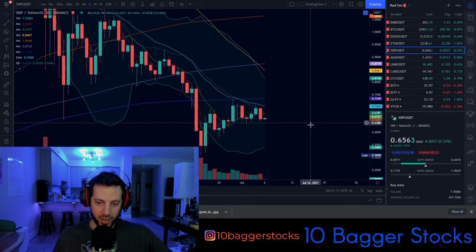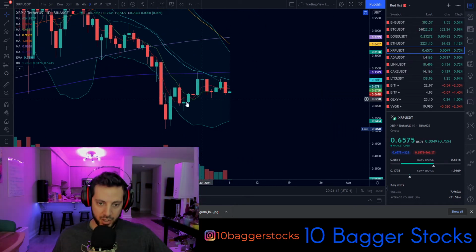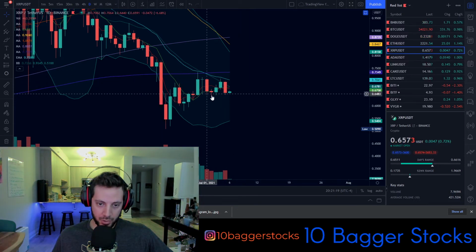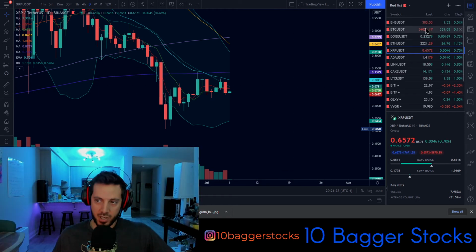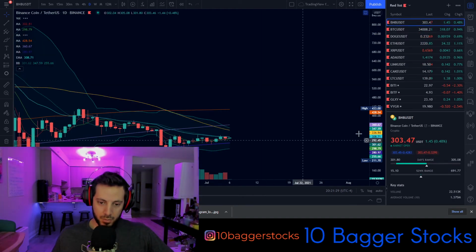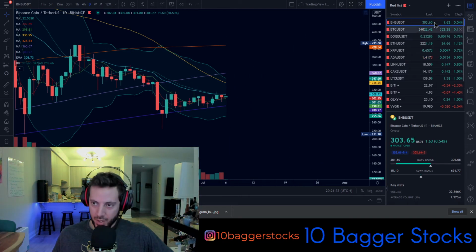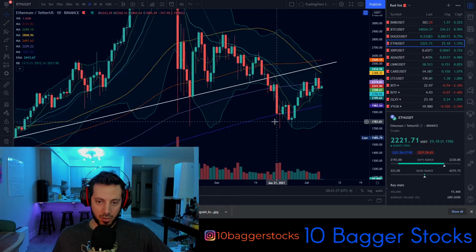The daily's trying to find its direction. We didn't get a bearish break yet. We're in a consolidation pattern forming an equilibrium. And an equilibrium is when you trade within a range, up and down within a range. And that's what we're seeing right now on Bitcoin, XRP, Link, BNB, very similar. And right now, Ethereum appears to be the strongest crypto at the moment.